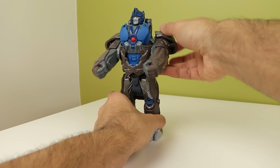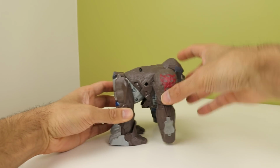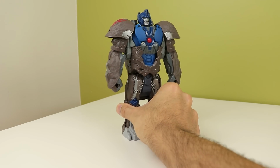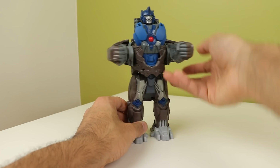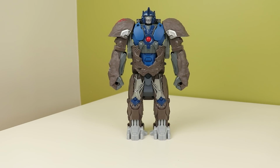How cool is that? Let's just get him back into monkey mode. Let's do that again. It does take a couple tries for the arms to come out, but, you know, it's still really cool.